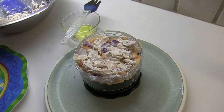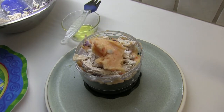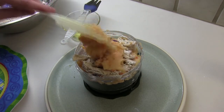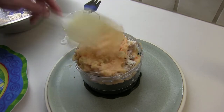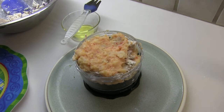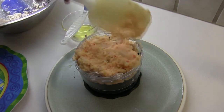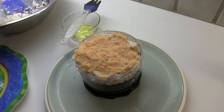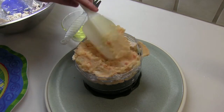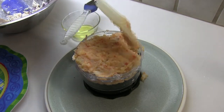Okay, now that that's done, the next thing we're going to do is put our top layer of potatoes on. Make sure it's evenly distributed. Make sure it's covering all the chicken. Doesn't this look beautiful? I might just want to add a little bit more potato to sort of cover up that little piece of chicken there. Just bear with me, guys.